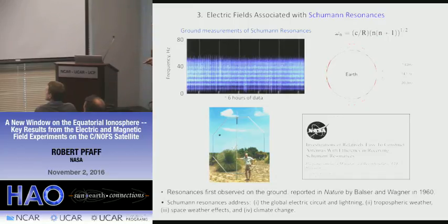They were first observed on the ground and reported in Nature by Balser and Wagner in 1960. And they're very powerful. They address the global electric circuit. They address tropospheric weather, because you can see how these vary with the weather systems. You can look at space weather effects, because they would affect the ionosphere waveguide. And one of my colleagues even thinks they're important for climate change, and I'm sure he's right.